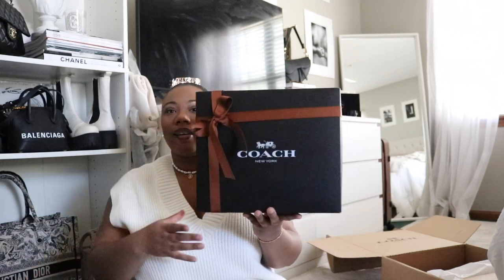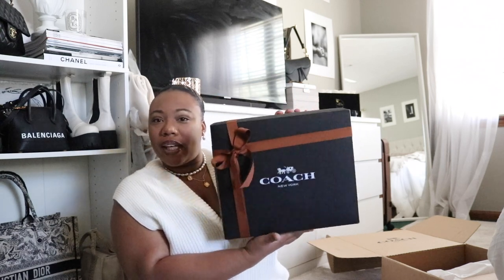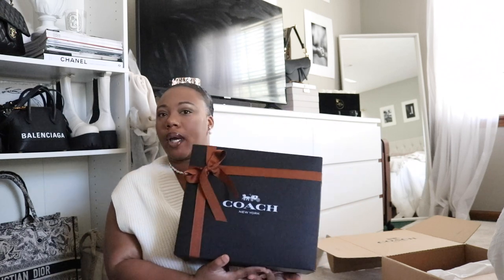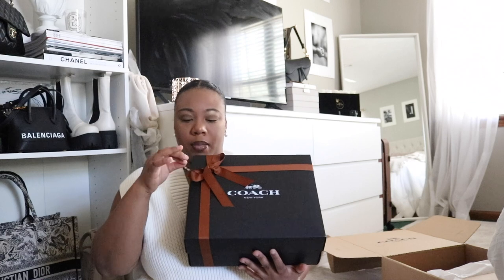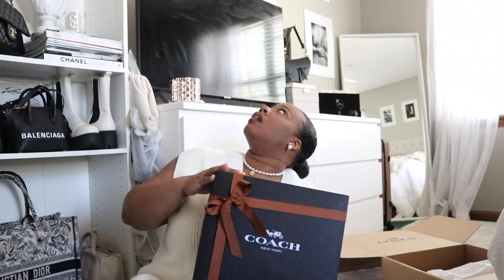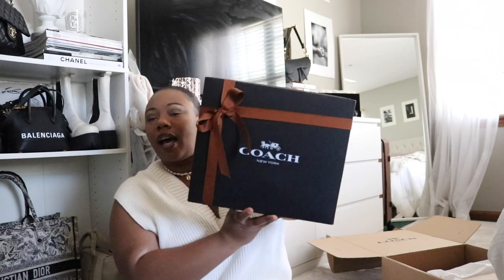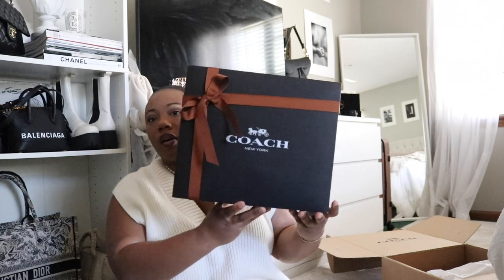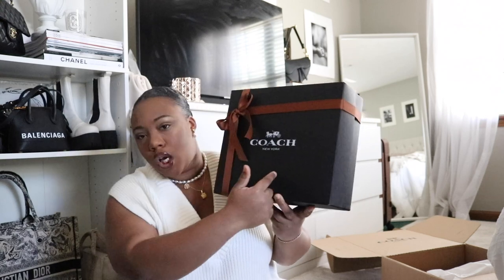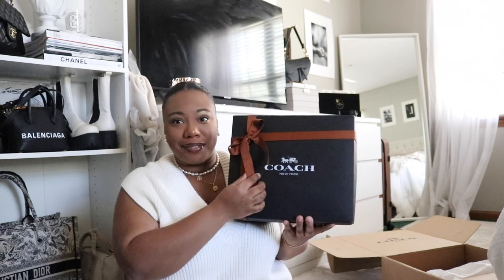And then here is the box. It is so beautifully wrapped. I love the black boxing with the red ribbon. That's different. Most of my boxes are white, like from Chanel, Dior, Prada. Most of their boxes are white, so it's nice to have a black box. Here on the front, you can see it has Coach, and then the carriage, of course, Coach New York. So let's do this.